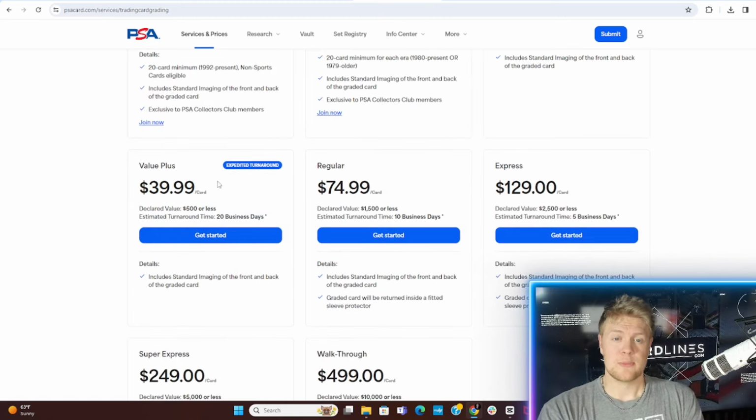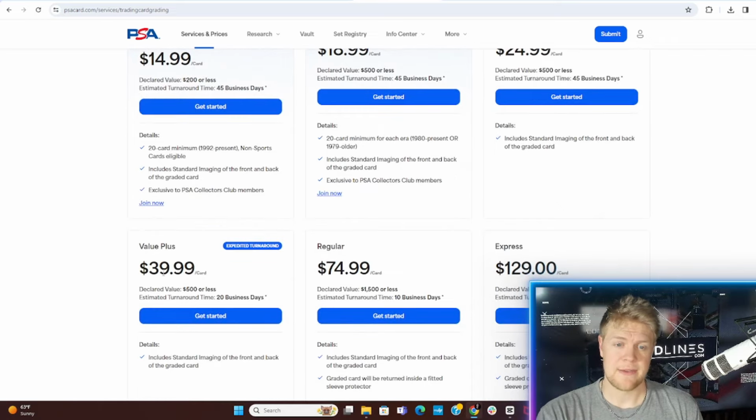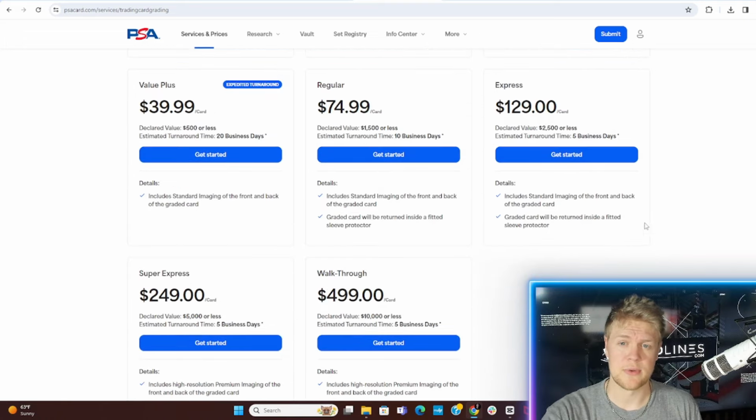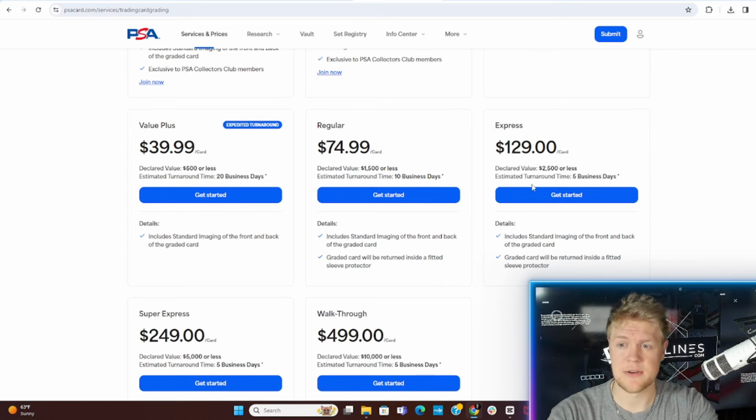There's also Value Plus. So this is if you want your cards back faster. For an extra $15, you get them back in 20 days instead of 45. So you add $15 and it cuts the price in half. Everything else is for the really expensive high-end cards, and that's not necessarily what I'm writing about.